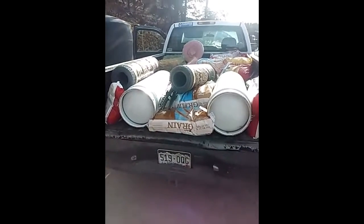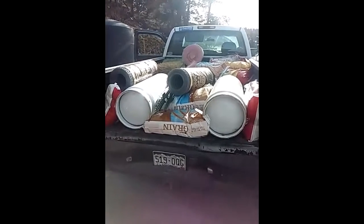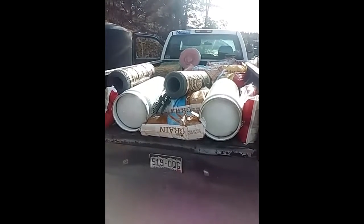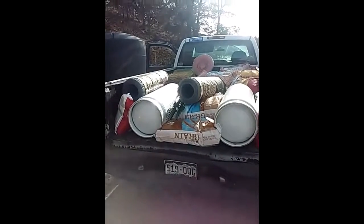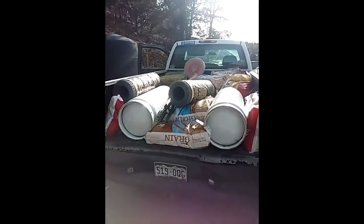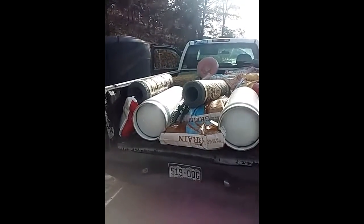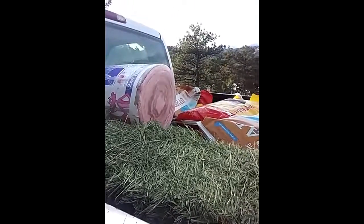I just got back from the feed store and Home Depot. I picked up about 30 gallons of propane to top my propane off and picked up 750 pounds of grain between corn, scratch, egg layer pellet, rabbit pellets, and three-way for the goats. I also picked up 2 big bales of hay/alfalfa mix for the goats and the rabbits to munch on.